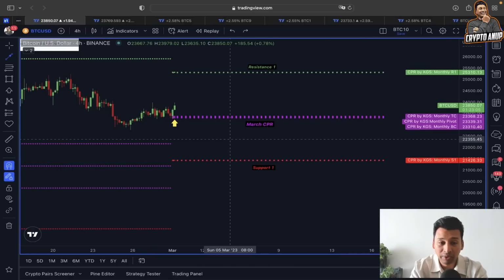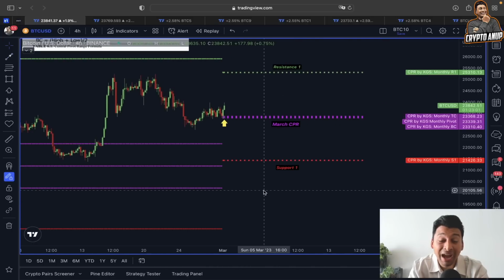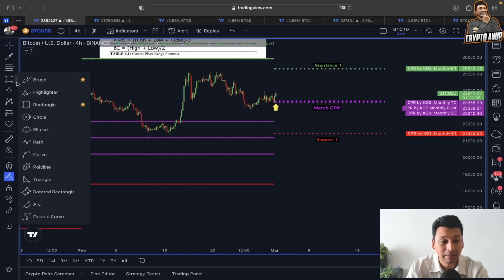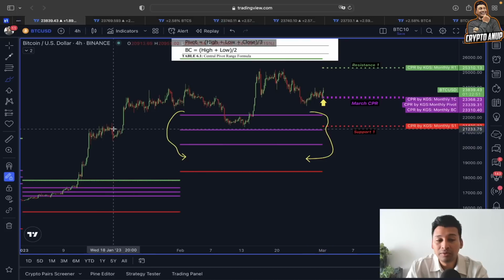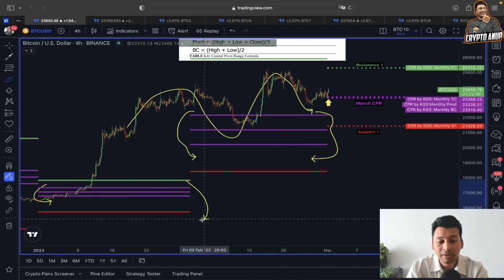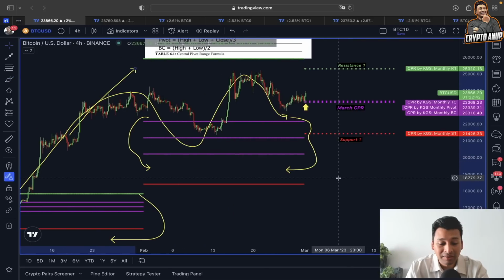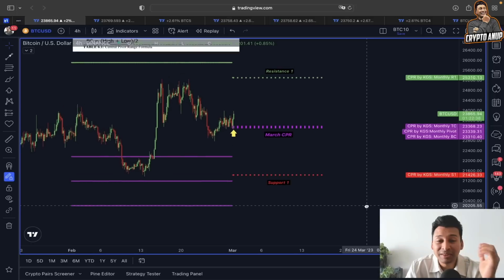But if we look at the CPR line carefully, this is one of the narrowest CPR I've seen in a while, because if you look at the previous month CPR for this February month, for example, wider CPR usually indicates range bound. Narrow CPR usually indicates volatile month. In our case, right, for this month of March, this is one of the narrowest CPR I've seen.